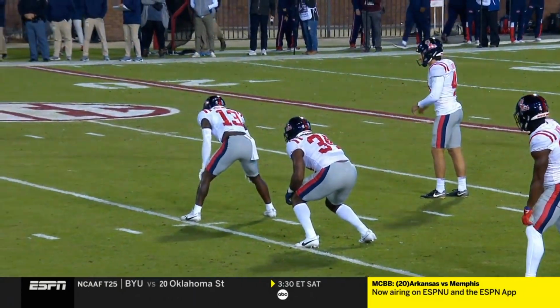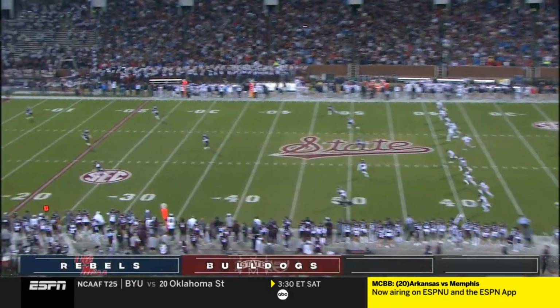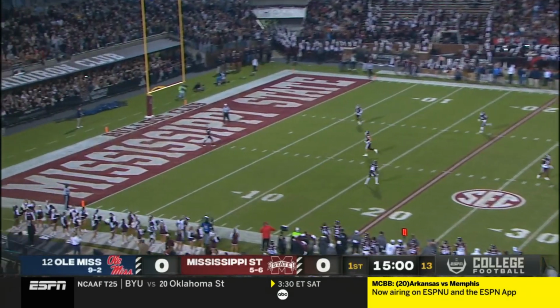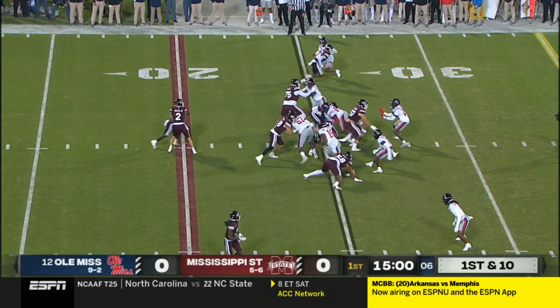Caden Davis will kick off. Tulu Griffin back to receive. And the Egg Bowl is underway in Starkville. No return for State. Marks is his tailback.